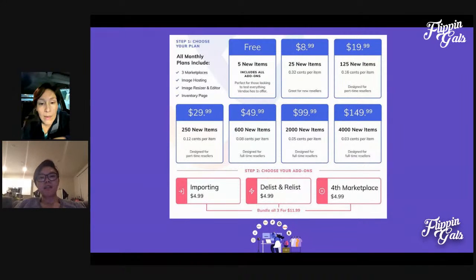I want to mention another thing that is awesome, which is the inventory page. Keep in mind, these are all new items, right? So let's say you listed 1,000 items in the past couple of months. Those 1,000 items are going to be in the vendoo platform. So the pricing that you're seeing are all new items. If you add new items, that counts as one, and so forth. That's a feature that I absolutely love, because you are building an inventory system within the platform.